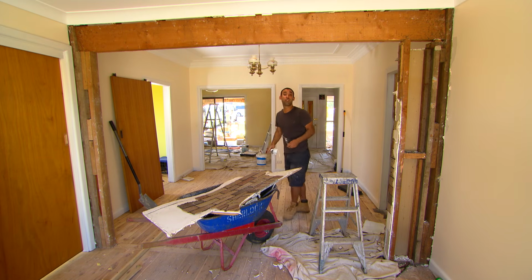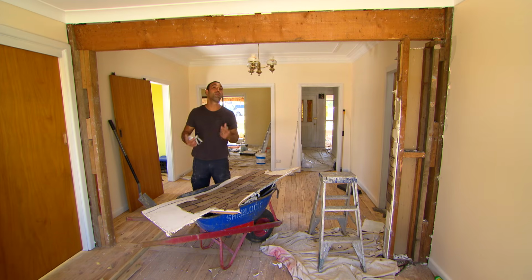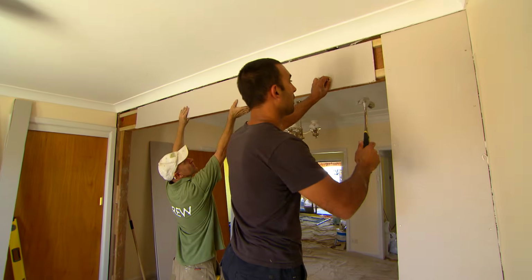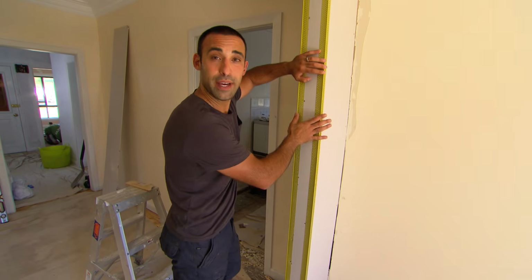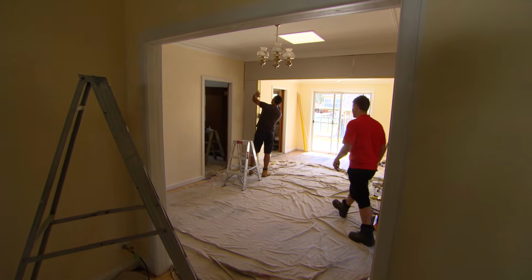Not only have I removed the bricks, but I've taken the arches out as well because I want to square up this opening and give it more of a contemporary look. So I'm ready to put the plasterboard on. We've got all the plaster up, so now I'm just putting on these angle beads so I can stop it up, give it a quick sand, and we're ready for painting.